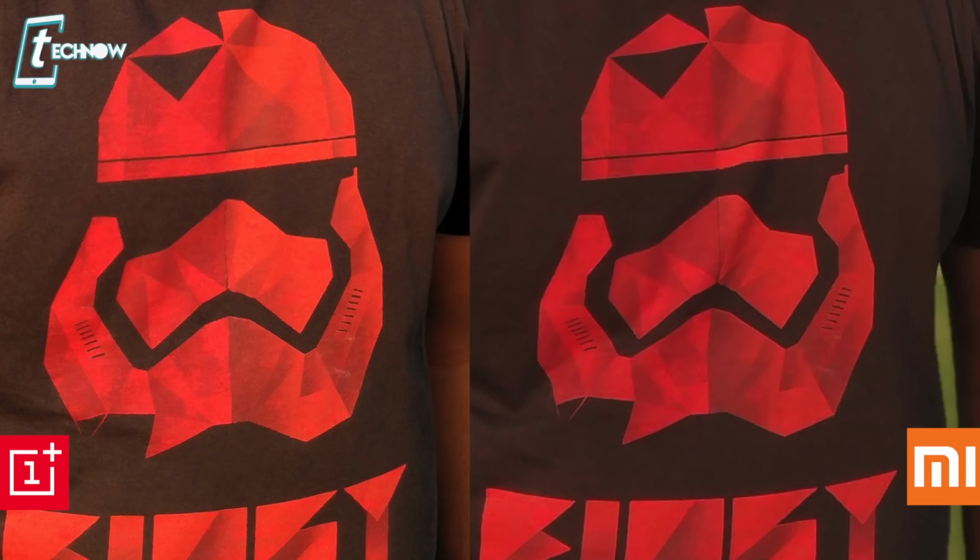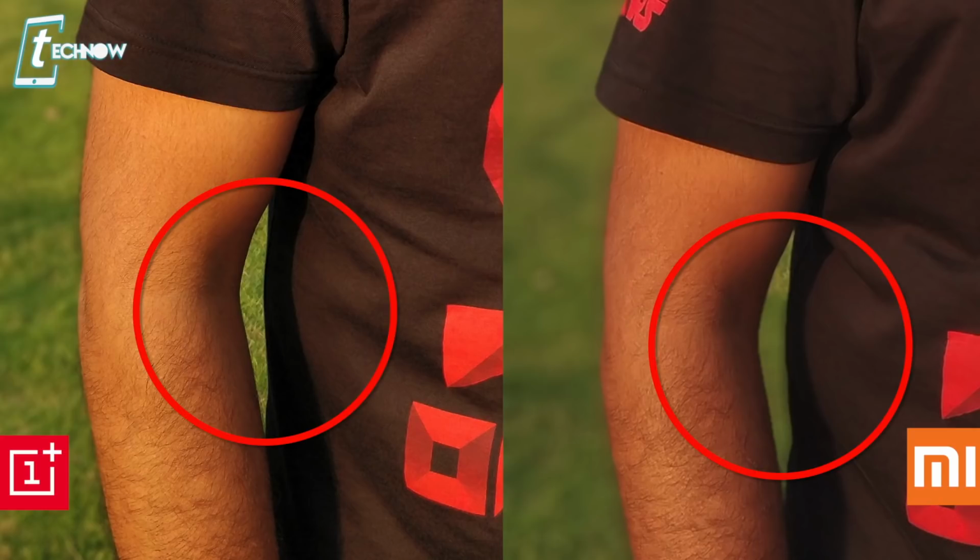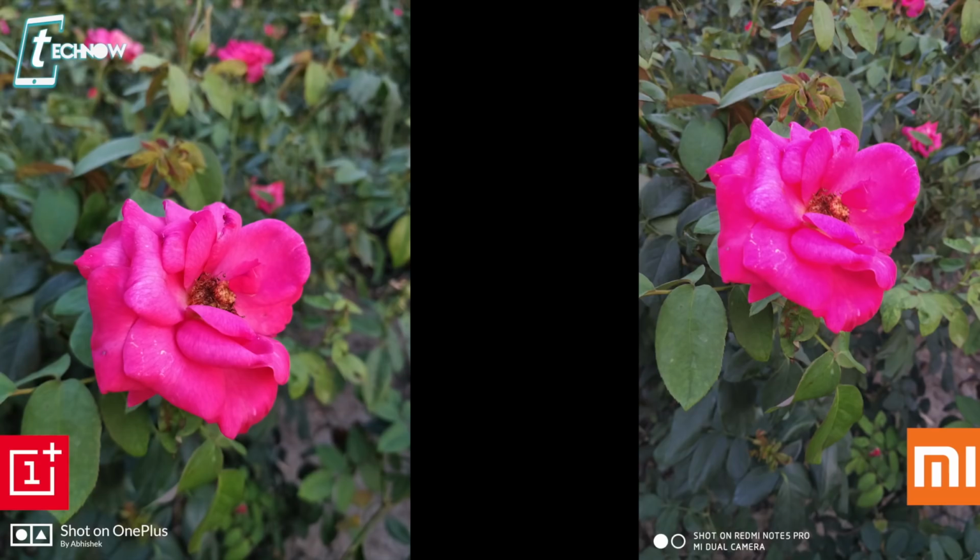The sharpness on the subject looks a bit more on the OnePlus 5T, but the edge detection is better on the Redmi Note 5 Pro. If you look at the grass in the background, the OnePlus 5T couldn't blur this part of the background and the Redmi Note 5 Pro did a better job here.